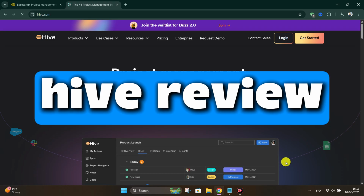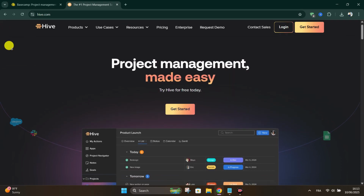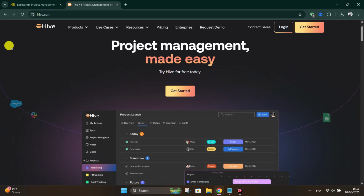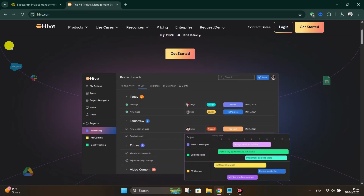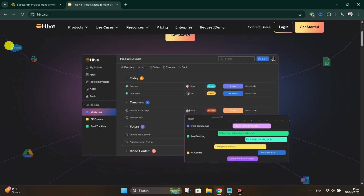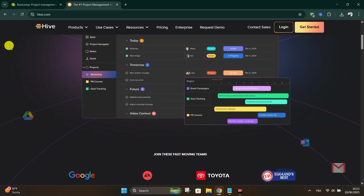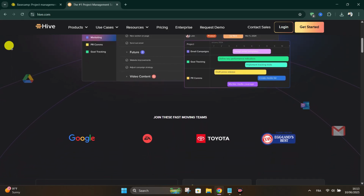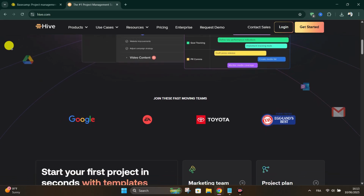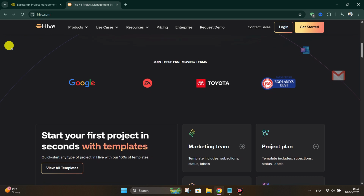Hive is an all-in-one productivity platform designed for teams that want flexible project management tools, real-time collaboration and integrated communications all in one dashboard. It's best for teams of all sizes that need customizable workflows and built-in communication tools. You can find it on web, desktop, and mobile. Pricing is free, and there are also paid plans from $12 per user per month, or enterprise with custom pricing.